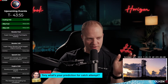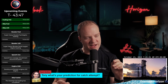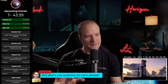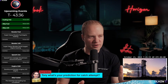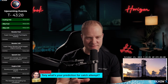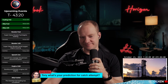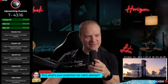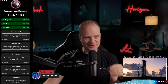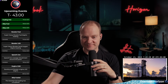I don't think it'll blow up the entire pad. I don't think it'll be catastrophic. I feel like it'll come back under control and be relatively close, but the actual catch itself won't go perfect, and either a grid fin will break off or something will touch the launch tower. I think things will be mostly intact, but maybe some things might be bent and broken. I think there's a high probability that we'll see a boom boom, like Red Scorpion says. I think it'll be very close, and we'll be like, oh, it's going to do it, and then something will happen at the very end, and it won't. This is just what I'm thinking.